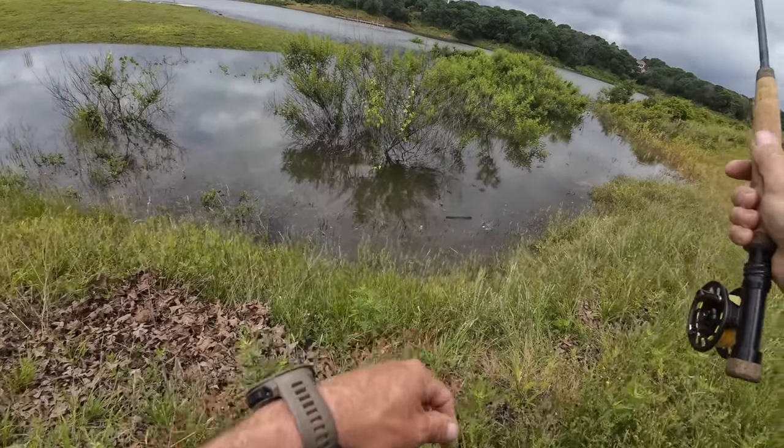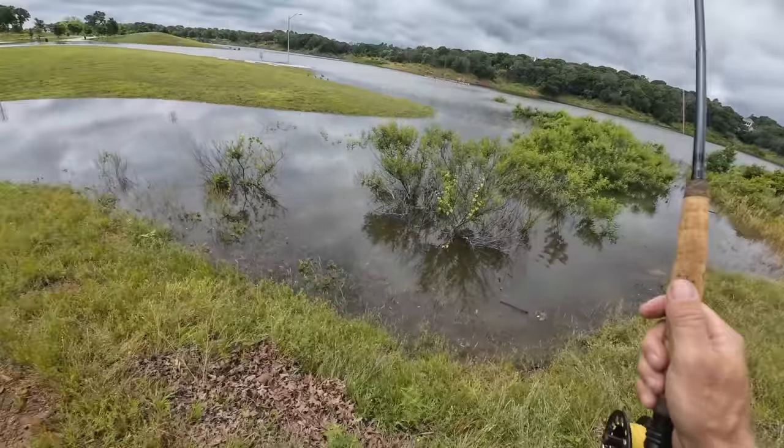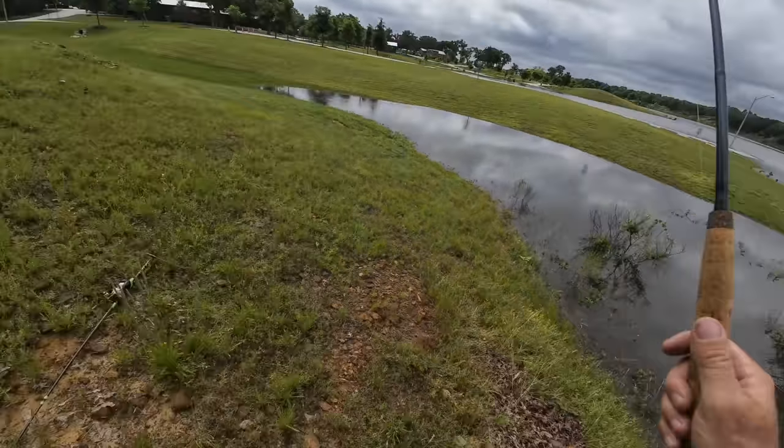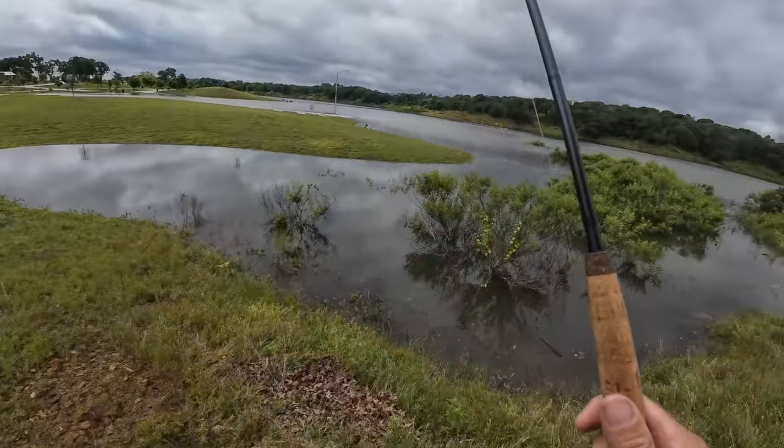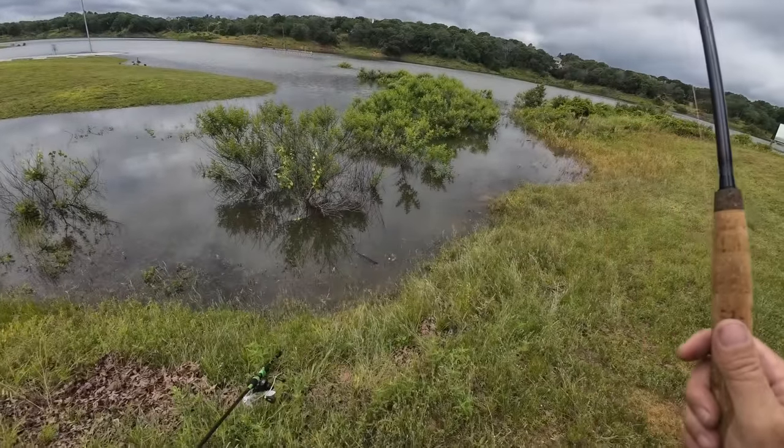Spooked, they saw me. Damn. That was like perfect position. I was up high. I've never actually hooked a common carp like that.